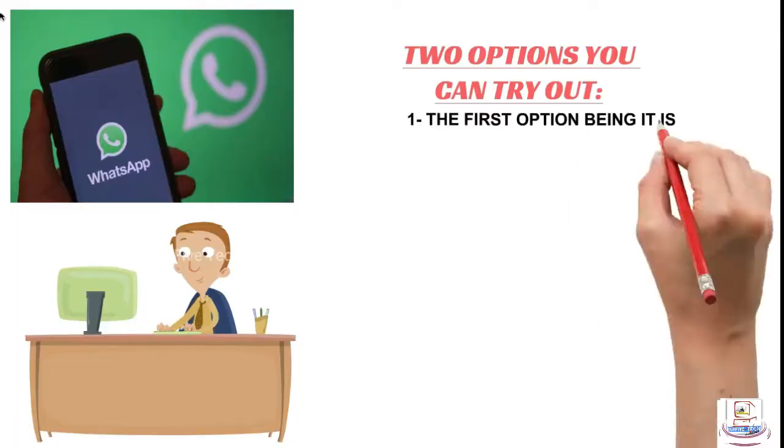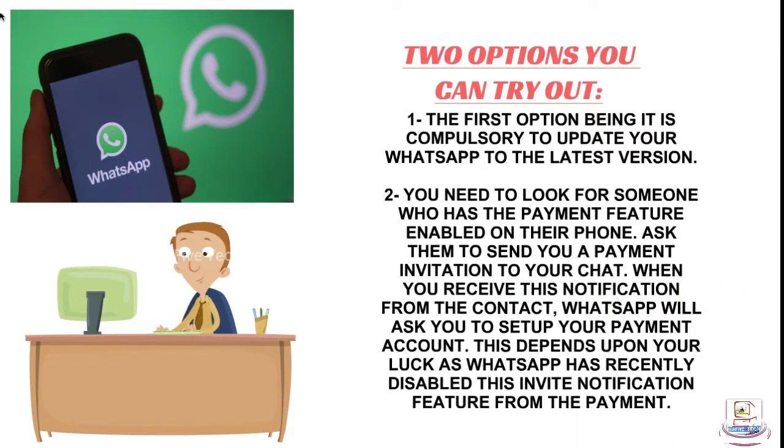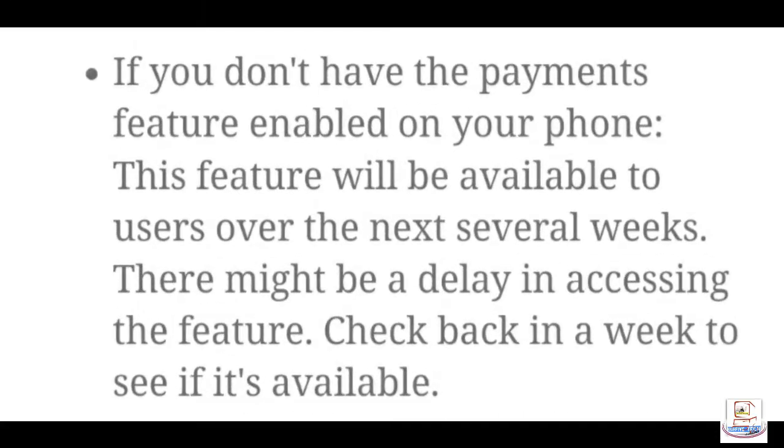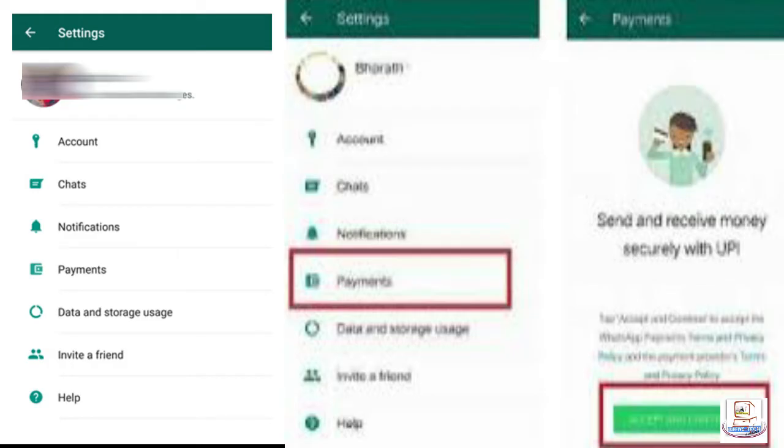Now, there are 2 methods you can try if you still haven't got the payment option. The first option to get this payment feature on your mobile phone is that it is compulsory to update the WhatsApp app. The second option, if you have not received this feature in spite of updating the app, is to look for someone who has the payment feature enabled on their phone. Ask them to send you a payment notification, that is an invitation, to your chat. When you receive this notification from the contact, WhatsApp will ask you to set up your payment account. This depends upon your luck again, as WhatsApp has disabled this invitation notification feature from the payment option.